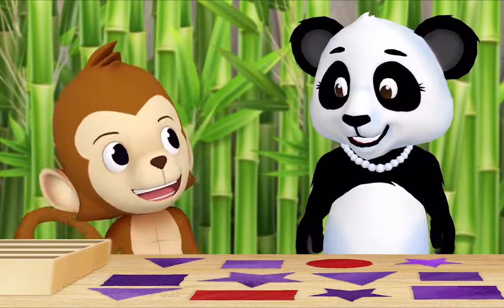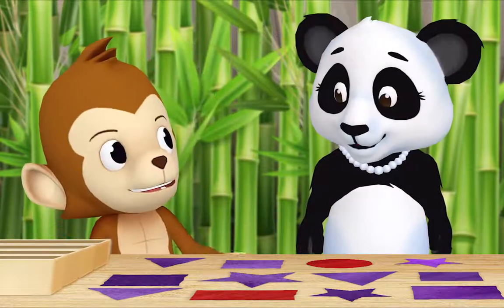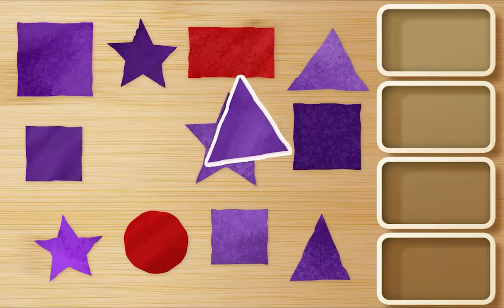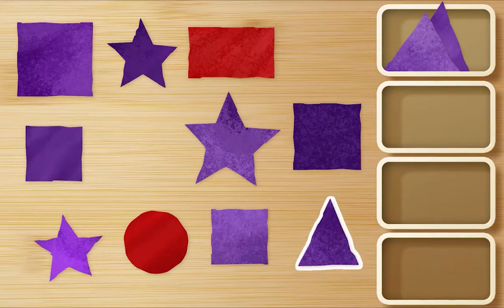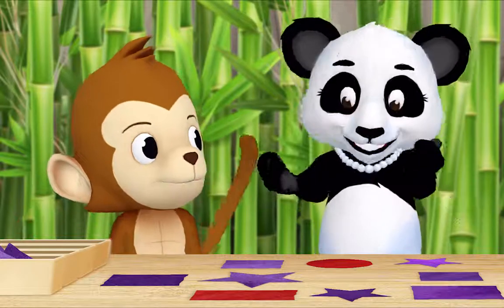Ms. Panda, what are you doing? Hi, Monkey. I cut out all of these colored shapes, and now I'm sorting them. Can I help? I would love it if you helped. Thank you, Monkey. First, find all the purple triangles and put them in a box. Okay. There's one. There's another one. This is purple. That's a square. We only want purple triangles. Oh, right. I forgot. There's one. Thank you, Monkey. Now, let's gather all of the purple stars.